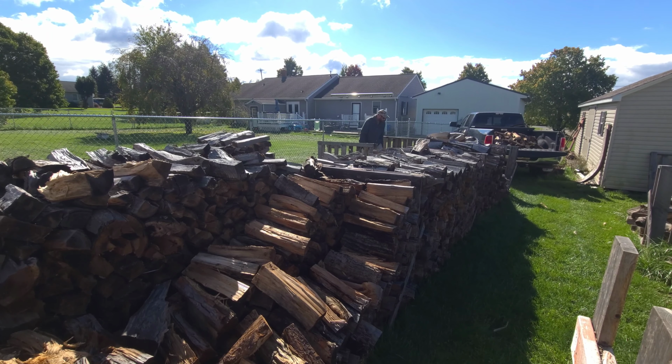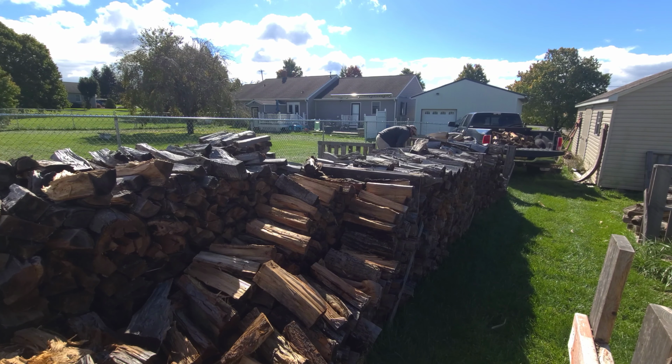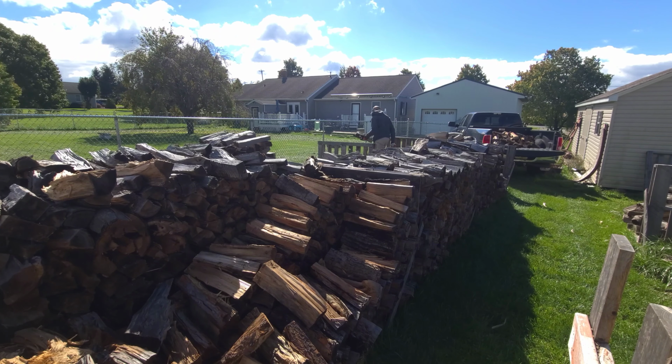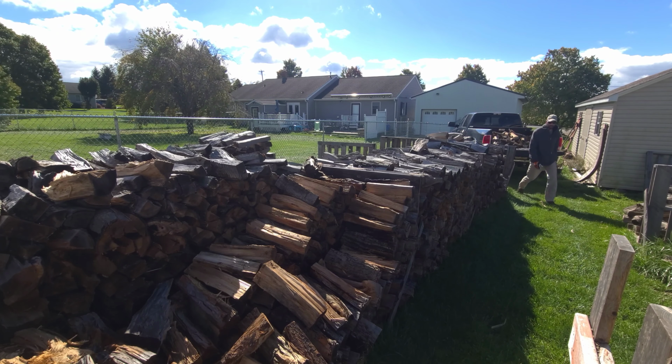Yeah, it rained yesterday almost all day, so that's why there's a lot of visible moisture on this, but it's just the exterior. It'll probably be dry by the time I make it down the road to the delivery.